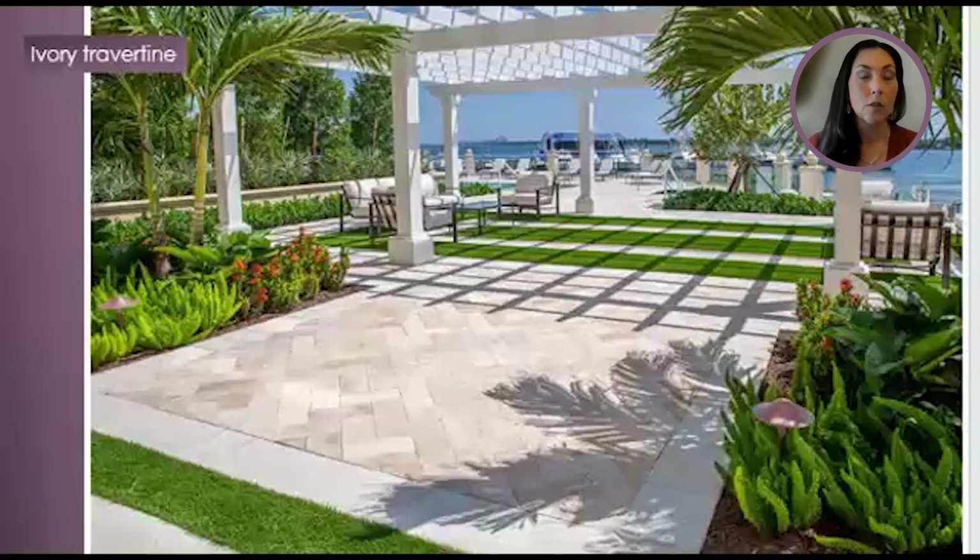Ivory travertine, super popular for a very long time now. It's light, it's bright, it's airy, and the best way to describe ivory travertine is that it plays off beautifully with greenery in its environment, don't you think? It will always be the go-to for a neutral color palette, which makes it easy for designers to accessorize the space with a variety of different colors and textures.